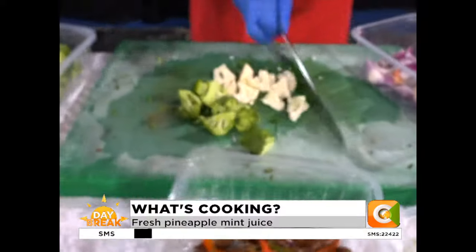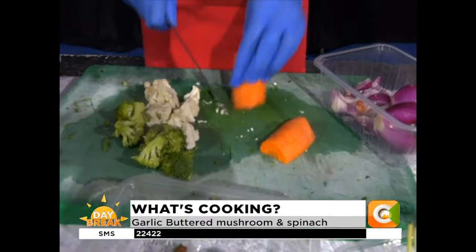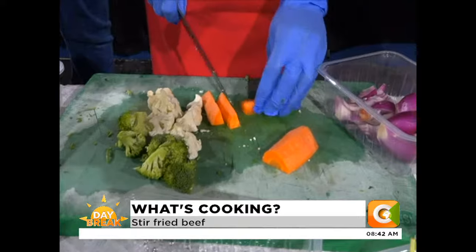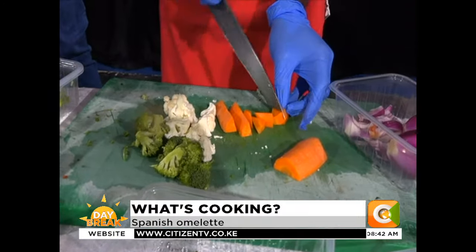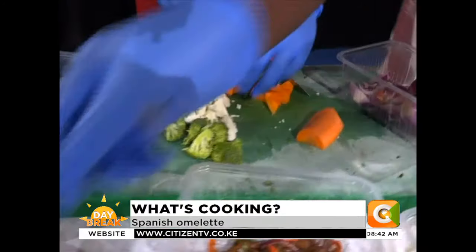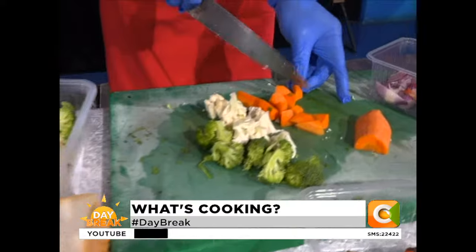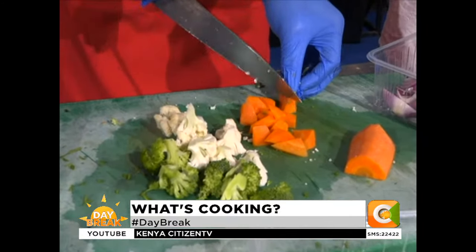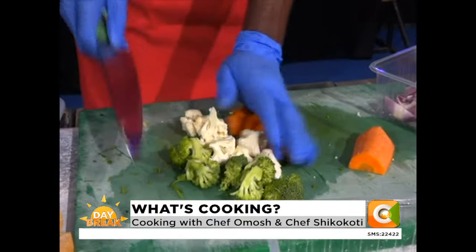So these are some of the vegetables that are going to be blanched, yes? Yeah, blanching. Nice system. Kukata carrots ni mzuri sana. Iko na angle. Angle. Very good.